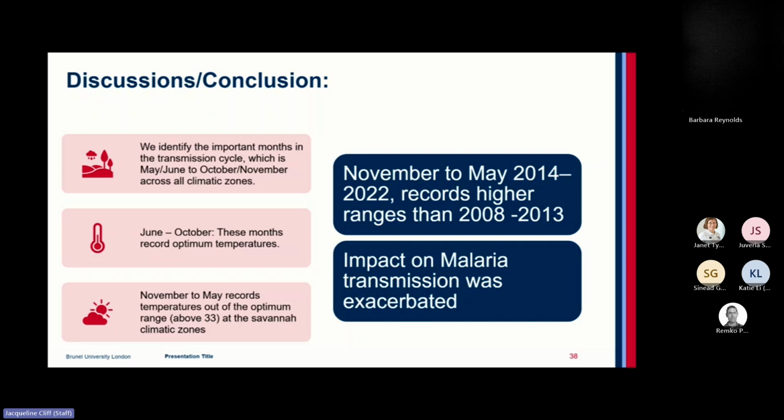Now, when you look at the November to May, between 2008 to 2013 and 2014 to 2022, there's an obvious increase in temperature. And so if ordinarily the increase in temperature between the earlier years affected malaria case rates, then we suggest that it means that the impact on malaria transmission would be exacerbated by 2014 to 2022.